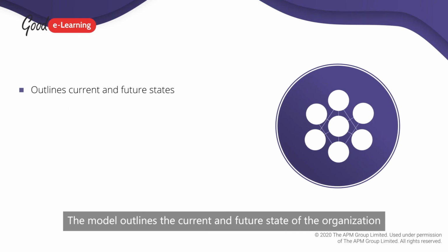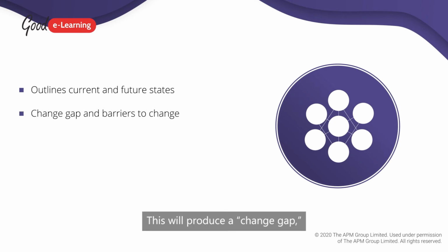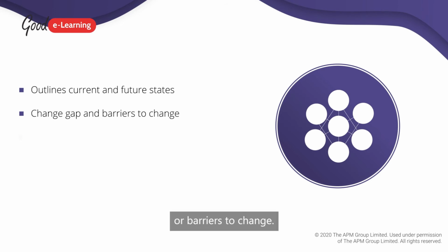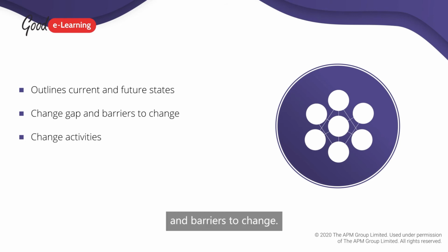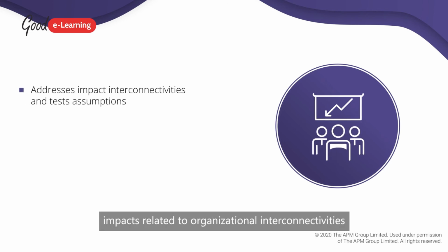The model outlines the current and future state of the organization and uses gap analysis to determine the impact of change initiatives. This will produce a change gap, which must be closed and identifies issues or barriers to change. Finally, the model outlines some change activities, which must address both the change gap and the barriers to change. This formal approach ensures impacts related to organizational interconnectivities are addressed and assumptions can be tested.